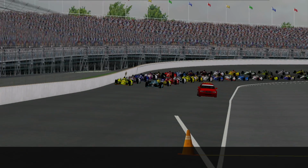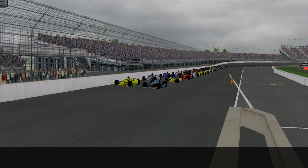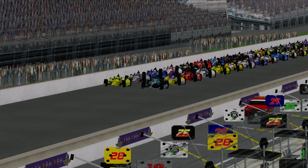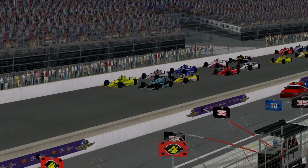As the pace car makes a left-hand turn to pit road, fans are on their feet, a sold-out crowd here for today's race, and the flag is in the starter's hands. We're racing at Indianapolis. Let's do this!